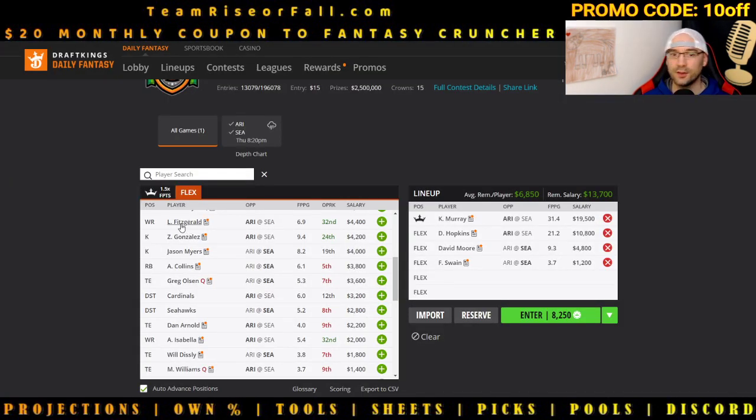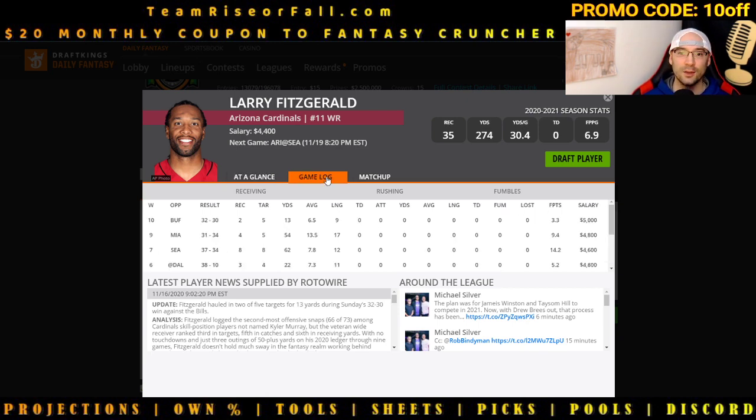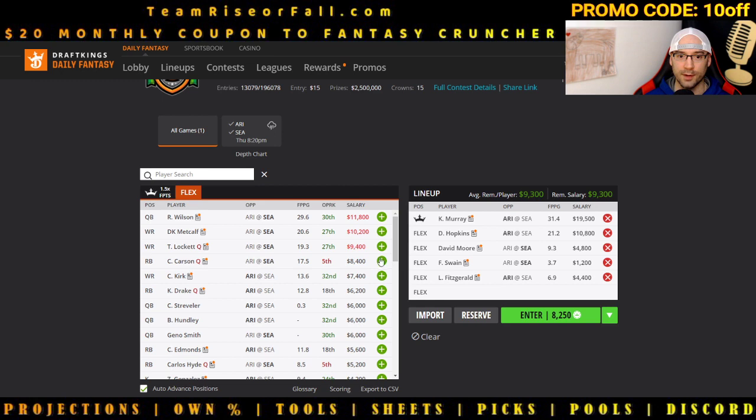Another interesting one is Larry Fitzgerald. Listen, we know that wide receivers go ham against Seattle, and what do you know? Larry Fitz looked like the former Fitz from like 2015, 8 targets, 8 catches, 62 yards. About the best game you'll potentially get from him. If he adds a touchdown in there, you're winning a tournament here. 9.3K left over, not too hard.